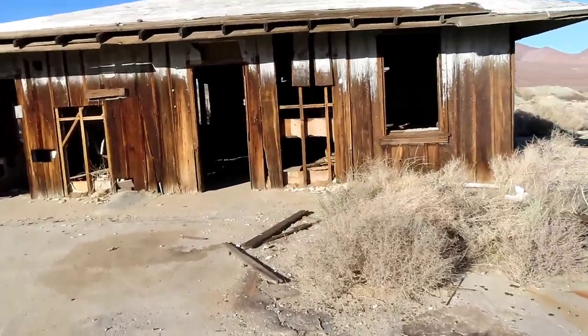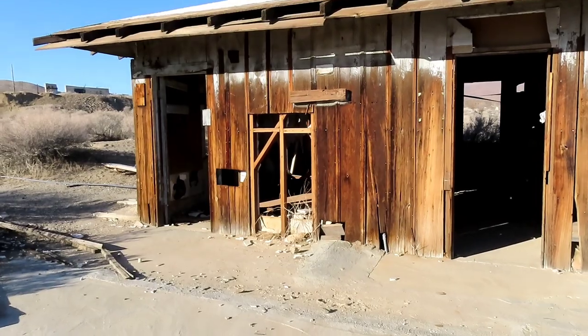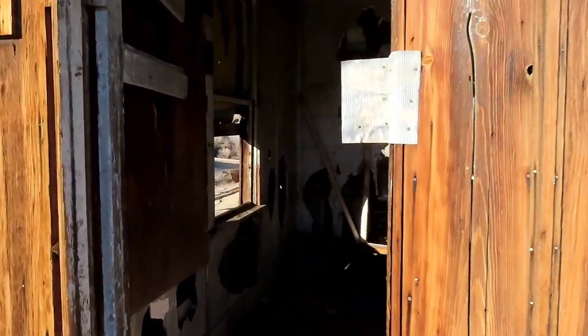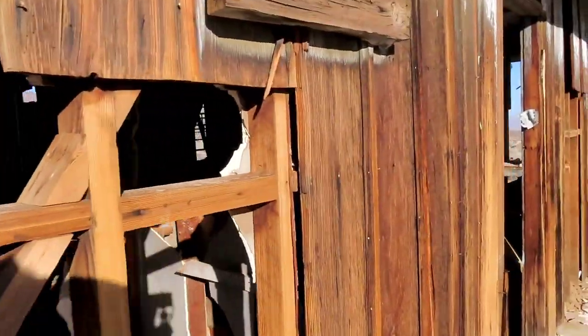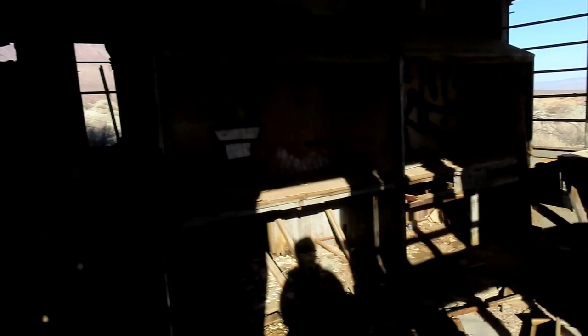Super close to each other. It's like a little commune. I guess it's for the workers. They all lived here. Go to work. And you can, in this one, it's just the areas of stuff.